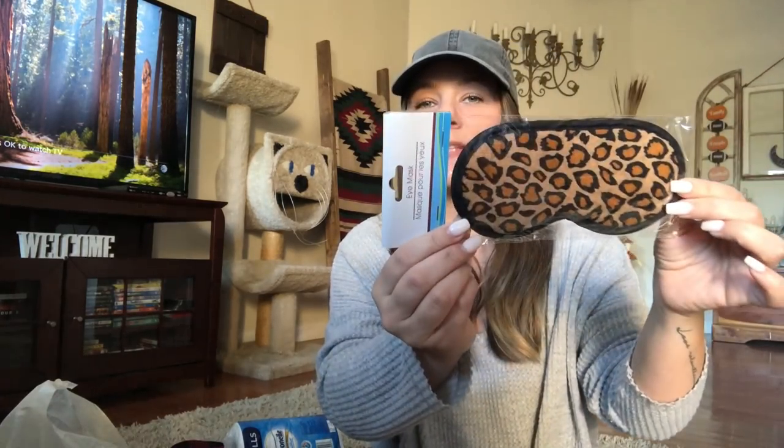I grabbed a leopard eye mask. I thought this was so cute. Y'all, leopard is in again. So I thought it was really, really cute. And hey, I needed one. Self-care Saturday, we will use this.